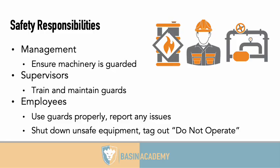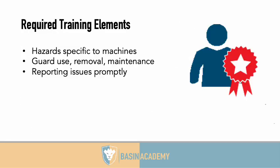Supervisors are there to make sure that their employees are using the guards properly, that the guards are installed, and that they're not being bypassed. And then employees need to use those properly as well, report any issues, and shut down unsafe equipment. If for whatever reason it's not working properly or there's a safety concern, you need to turn it off and tag it, do not operate.